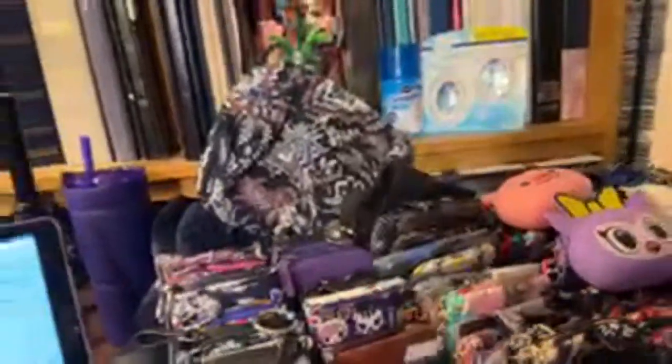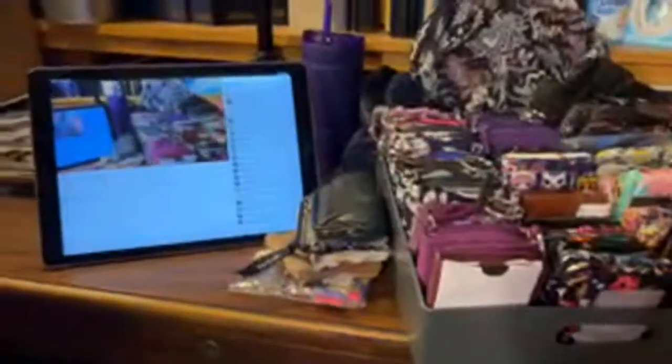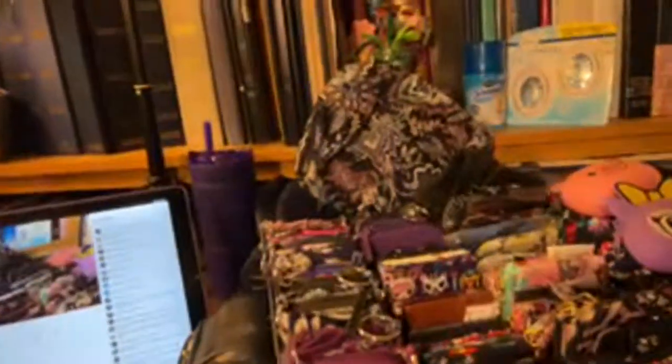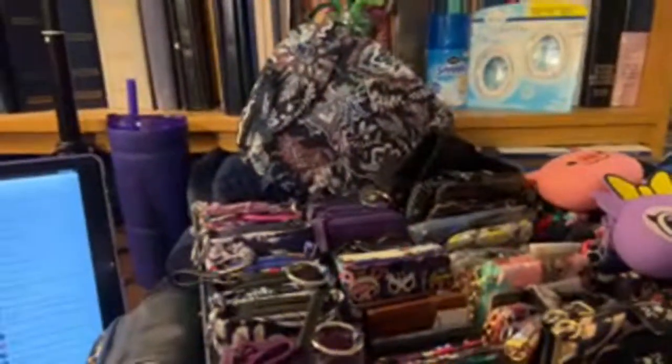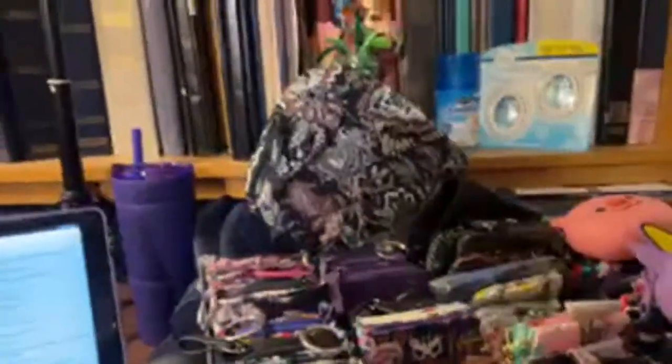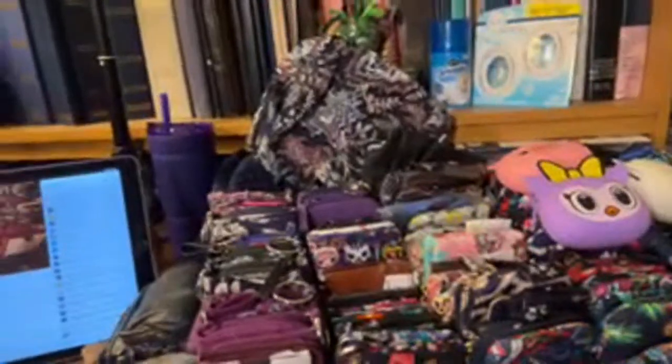Vera Bradley tissue case. Yeah, I don't have that actually. Sorry. Am I in Cincy? No, ma'am. I am in Tucson. Oh, I'm sorry. I think I missed that. Y'all were talking about the game, weren't you?